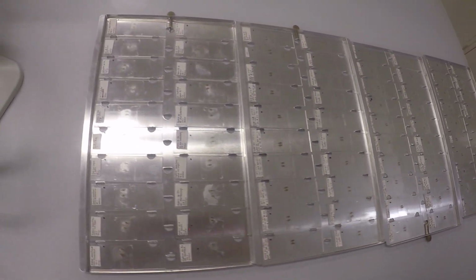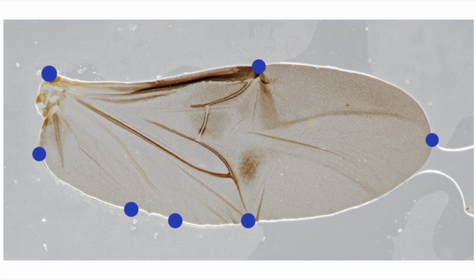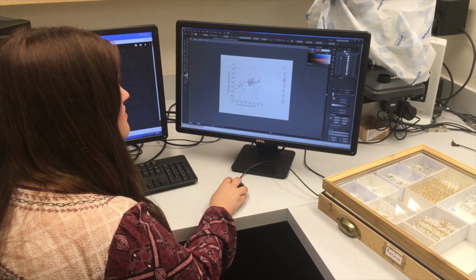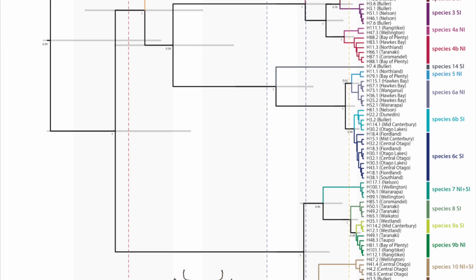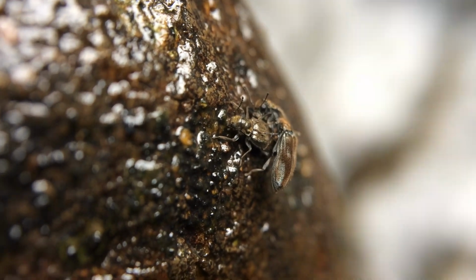I then photographed the wings with a high-tech camera system, taking 5 to 8 pictures of each wing pair, all in slightly different levels of focus. After combining these images into one clear photograph, I then placed points called landmarks on common features of the beetle wings in order to find differences between the wings. This study will provide important information about the evolutionary relationships of these interesting beetles and will help scientists to distinguish between different species of Hydora as they are further studied.